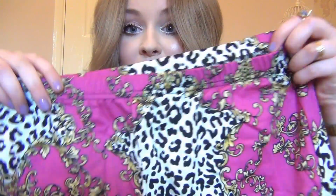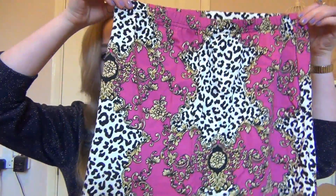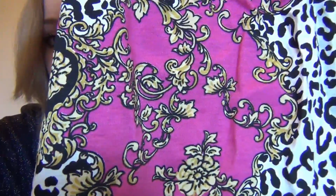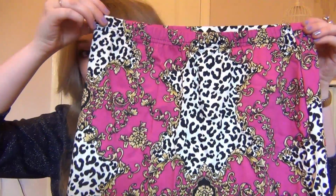But next I have two bodycon skirts that I got from eBay, and I'll leave the individual sellers down below because they were from eBay shops, and I think they were like $2.99 each, including postage and packaging, which is wow. And this one, which I just gave you a sneak peek of, oh my gosh. It's a hot pink fuchsia little bodycon skirt, and as you can see the pattern is just beautiful. So it just looks like that.